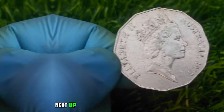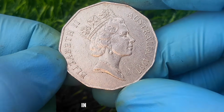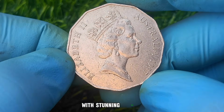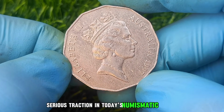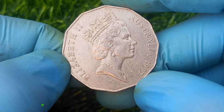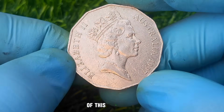Next up, the 1997 Australian 50-cent coin. It's one of those seemingly everyday coins that, in excellent condition, could hold the key to a small fortune. With stunning designs, solid metal value, and hidden rarity, this coin is gaining serious traction in today's numismatic circles. And who knows, if you own one in pristine shape, it might be the coin that changes your life forever. Let's start with the design and physical specifications of this iconic coin.